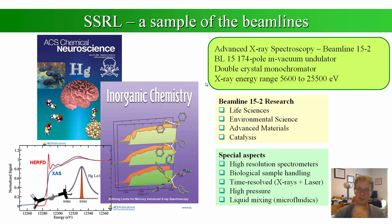It has all kinds of capabilities. It can do what's called HERFD XAS, which is one of the techniques that I like to use. This is a HERFD spectrum, so high energy resolution fluorescence detected. And you can see the conventional XAS, this blue line, which lacks detail, it's sort of smeared out. And the HERFD XAS is beautifully peaky and sharp, and you can see all kinds of detail.